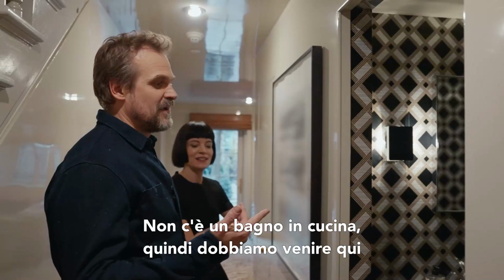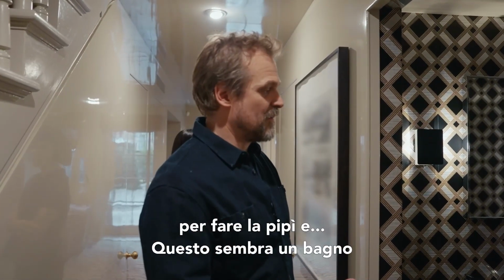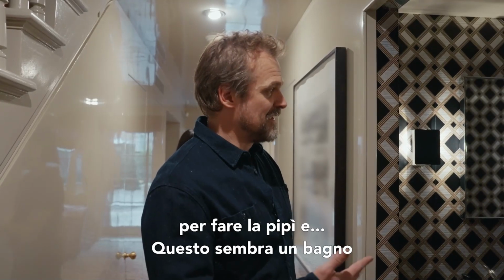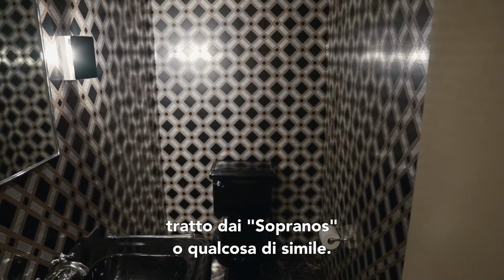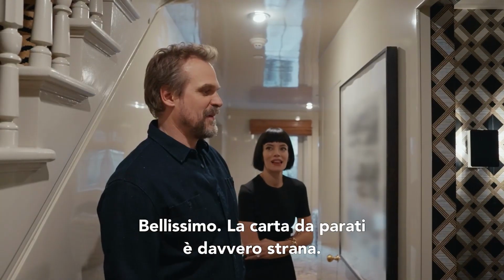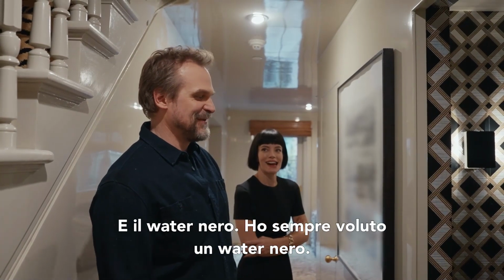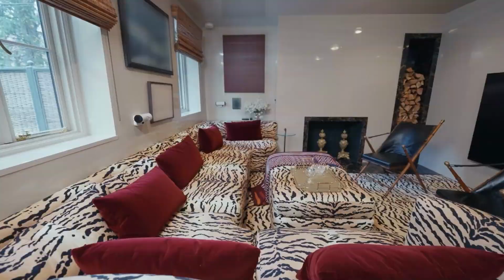You don't have a bathroom up in the kitchen, so you have to run down here to take a pee. And this is like something out of The Sopranos. It's so great. Very strange wallpaper, a black toilet. I've always wanted a black toilet, and I got one, because I'm an adult.